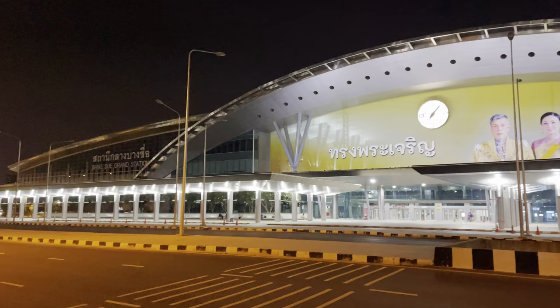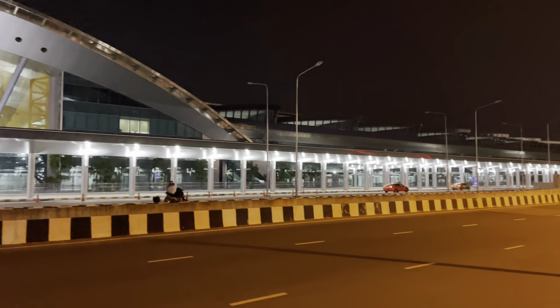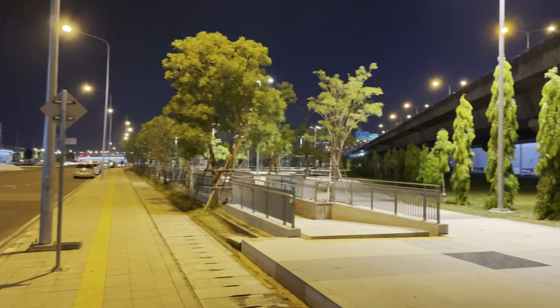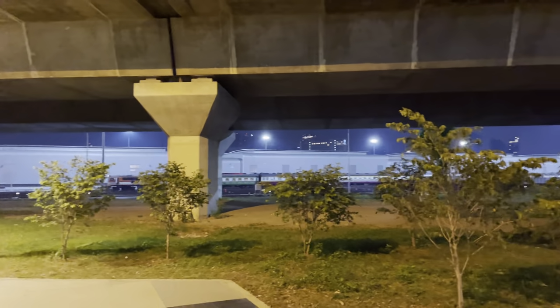Give you an idea, this is Bang Su Grand Station, or Krung Thep Amphawa, as it's called now. They still haven't changed the name on the sign, but that's supposedly going to happen. There was a bid for $1 million US to change a couple of these signs. So over here on this side, we have some rail lines.